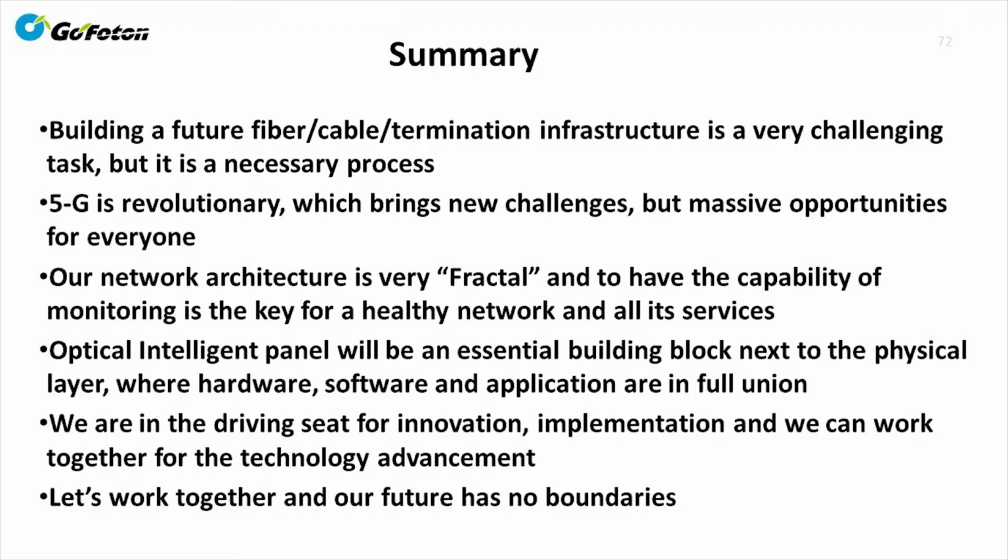So the summary is we're building a future fiber cable termination infrastructure. It is a very challenging task, but it is absolutely necessary. 5G is revolutionary, which brings new challenges but massive opportunities for everybody here. Our network architecture is very fractal. We have to respect nature. And having the capability of monitoring is the key for a healthy network and all its services.